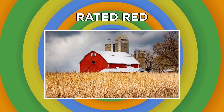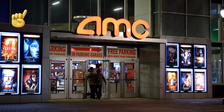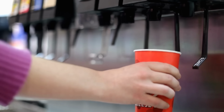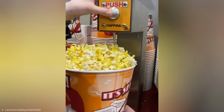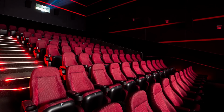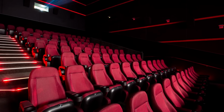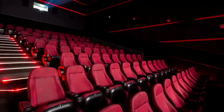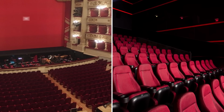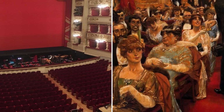Rated Red. Even with the rise of streaming and at-home entertainment, nothing quite matches up to a trip to ye olde movie theater. The soda fountains, butter-drenched popcorn, and who can forget the iconic movie theater seat? Now you might have noticed that more or less every classic movie theater opts for red seats. This tradition partially stems back to a trend set by 18th century Italian opera houses, which were decked out with regal-looking red seats to attract wealthy clientele.